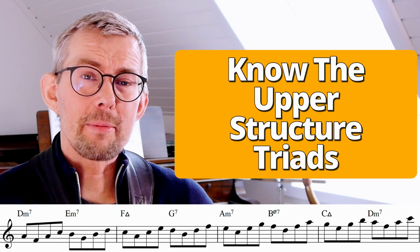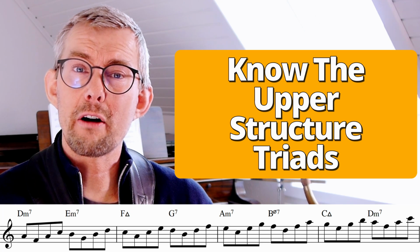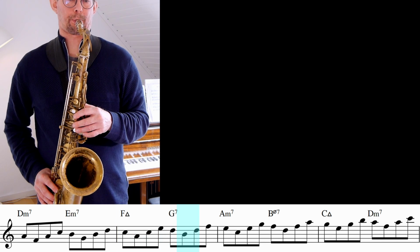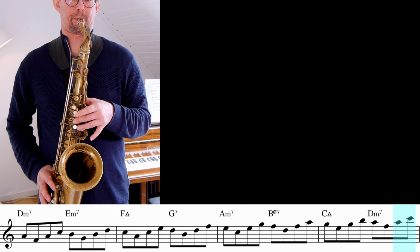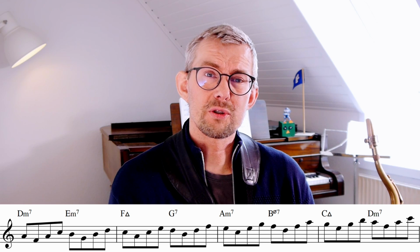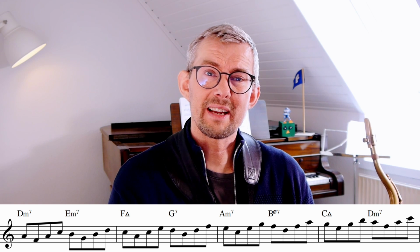Here I'm making a little upper structure triad exercise, playing the upper structure triads of these D minor, playing the F triad. One thing that goes into playing like Sonny Rollins is knowing what chords you're playing, but using these upper structure triads, so knowing what they stand for.